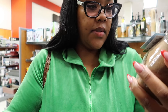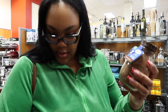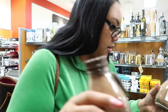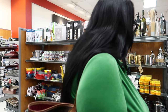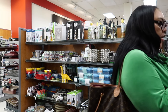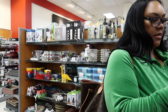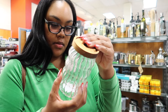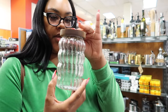This one says $4.99 and this one says $4.79. Child, please. Y'all need to give me that discount. I'm about to ask her. Chocolate in here, like to store it. That would be a cute idea.